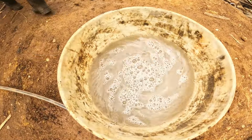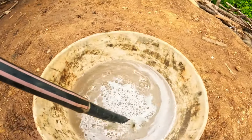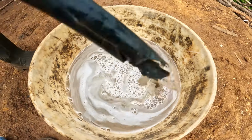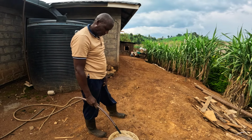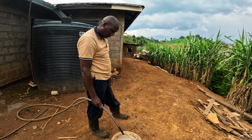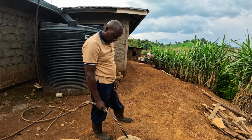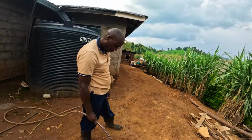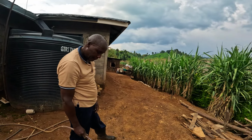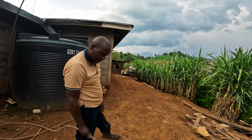You look how it looks. Actually, guys, I can hear it, like boiling. I can hear it boiling, guys. So I think that we can even put this in our toilet when it is full. Yeah. You put it inside your toilet and then it just digests everything. Wow.